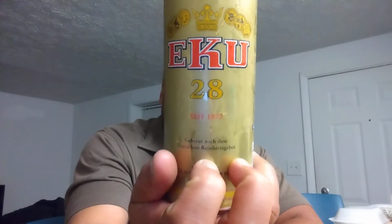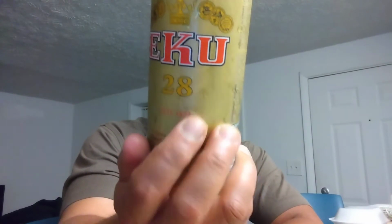EKU 28, set in 1872. This is a beer brewed in Germany from the Kulmbacher Brauerei, however you want to pronounce it. Sorry, my German is not that good. So, hey, 11% ABV. This is a Doppelbock. This is what they call in Germany a Doppelbock. What we call here in America malt liquor. So in Germany, that is their malt liquor or high gravity beer or extra strong beer. So it's 11%.